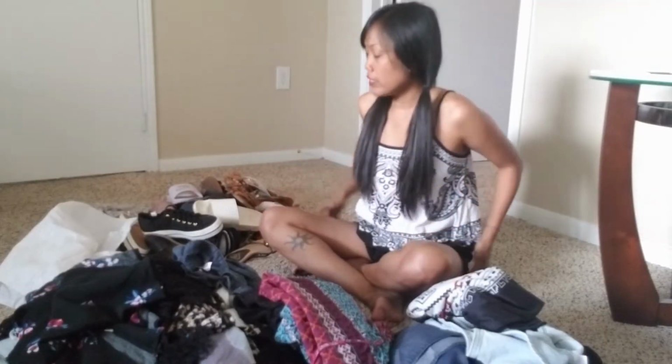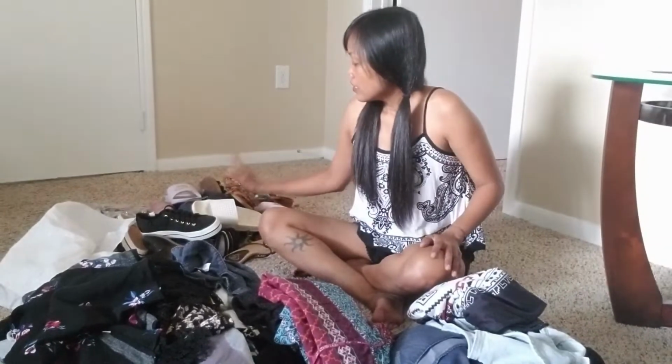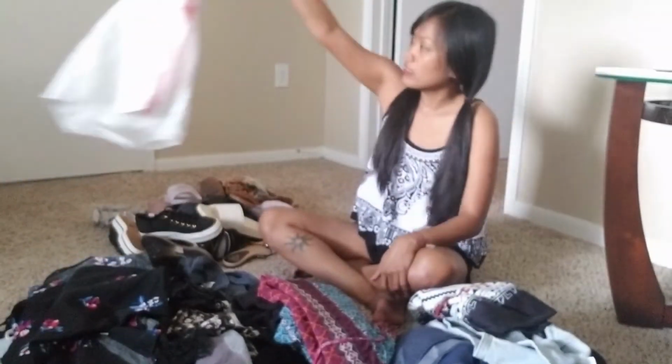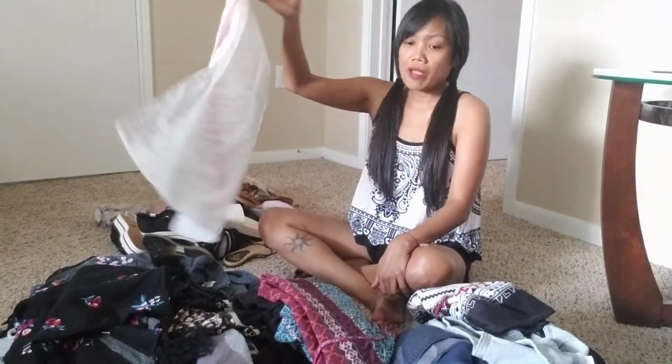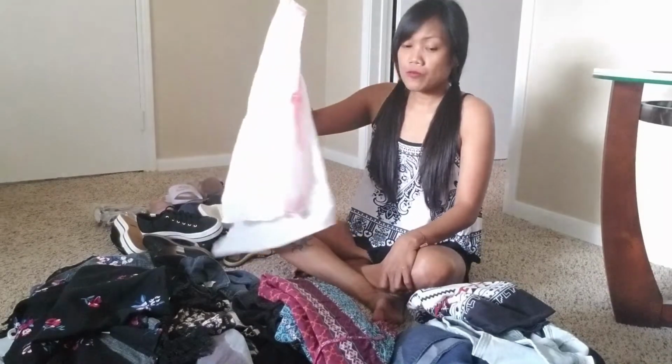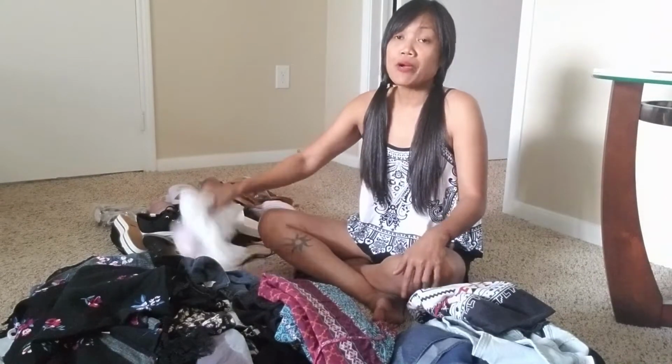Slide as well. So okay, we're done already, guys. We're done decluttering the shoes, slides, and sandals, and clothes, and I also have a garbage plastic bag in here. I'm going to use this for the clothes that it's not really possible anymore to sell on Poshmark. So this goes for the donation pile. And yeah, let's start.